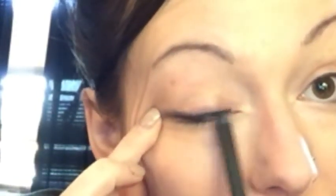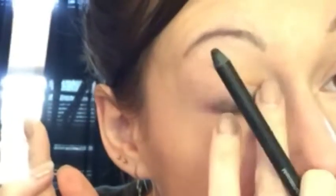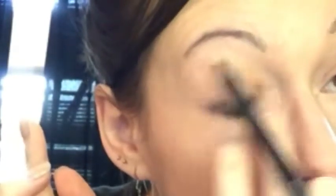So I'm lining and then I'm smudging. And then I'm gonna line, and then I'm gonna smudge, and still try to keep it semi-flattering. Then I'm gonna line and smudge again. Alright, and then same for the bottom. Waterline and below. Line, and smudge.